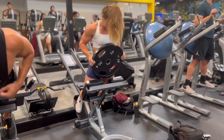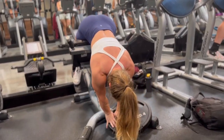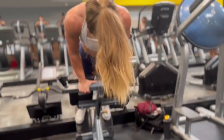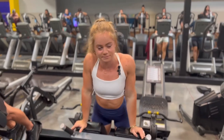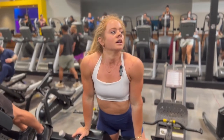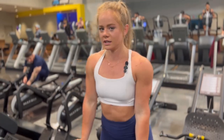And then if you shake, it's always a good sign. Okay. It's just, you know, when your head's upside down for the full set, it always takes a minute. But yeah, honestly, I love that one. I love it.